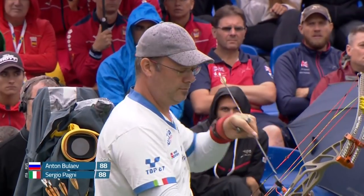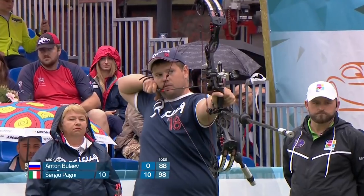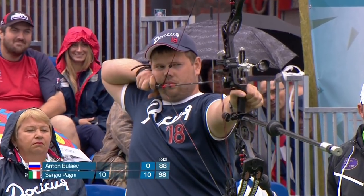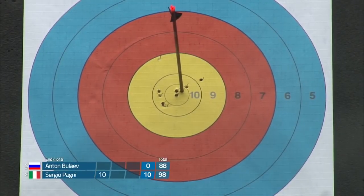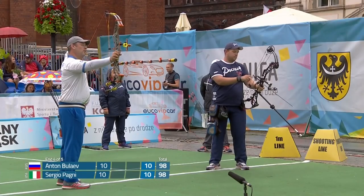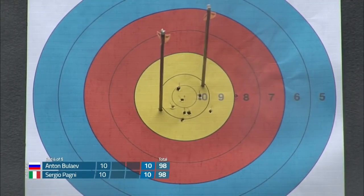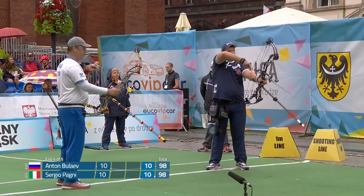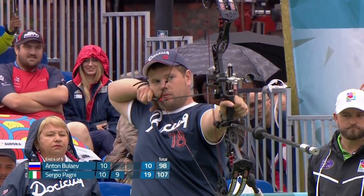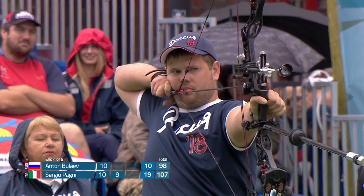We'll start the fourth end. The score's level. Pagni shoots first. Okay. Both archers only have one arrow that's really far outside of the tent. Pagni being one that had more red on it than yellow. It's just out. Bulaev had a high 9 that was also close to the 8, but not quite. For the rest, they're still pretty close to the 10, so the group is not terrible.